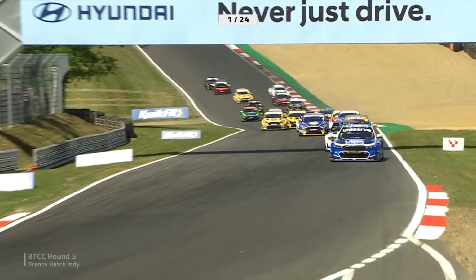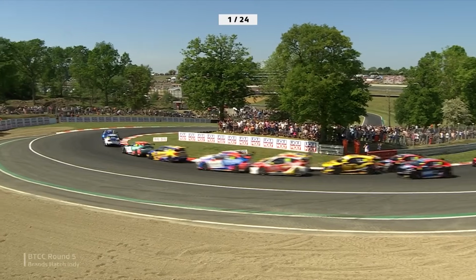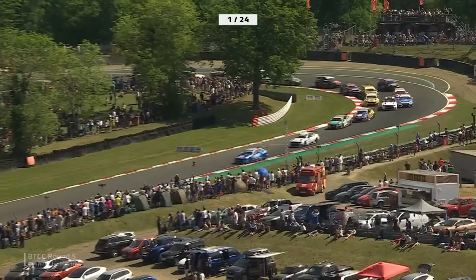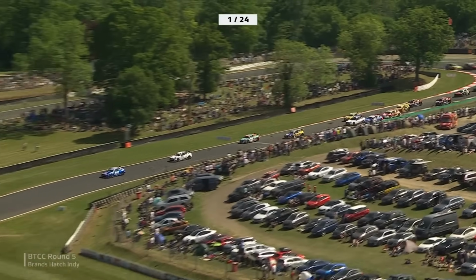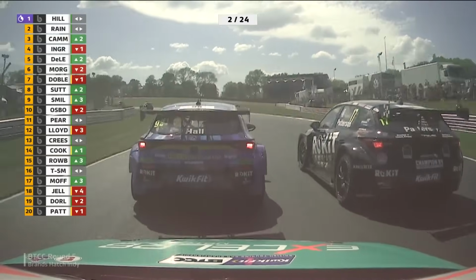Ingram is third, Camish is fourth, Morgan is fifth-ish on the outside line, but he's got Daryl De Leon charging up alongside him as they come into the hairpin for the first time, safely through. Jake Hill leads downhill for the first time. How is Tom Chilton getting on? But he was 23rd across the line.